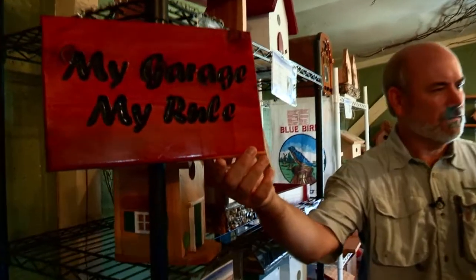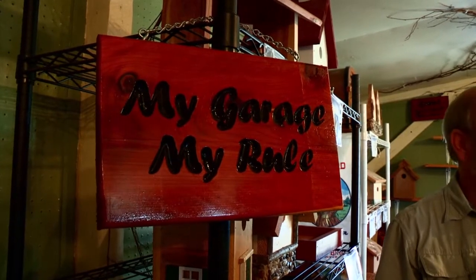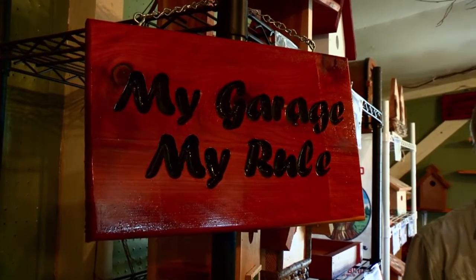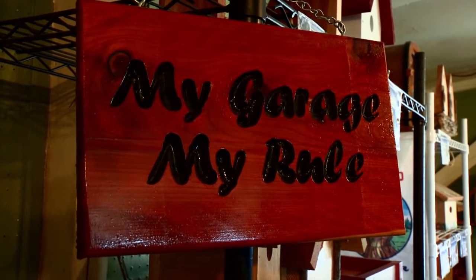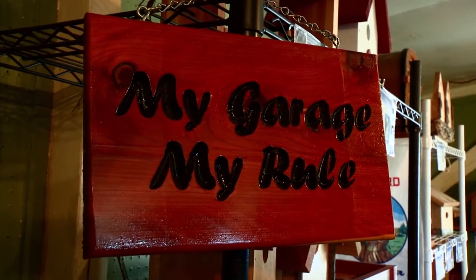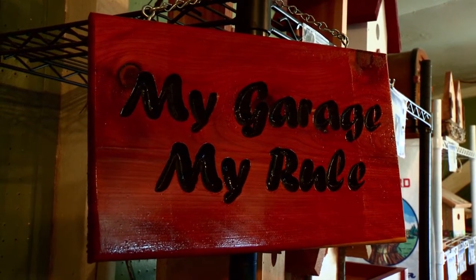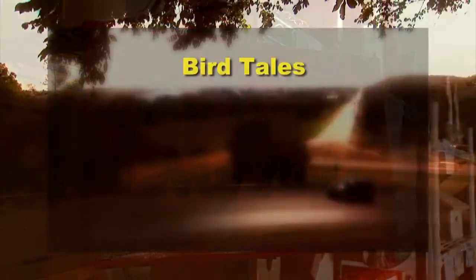Now this isn't a birdhouse, but you also do some engraving? Yes, well, it's a routing. It's routing. I started making signs a few years ago, and people liked them so well that it's almost now about a quarter of my business is making either custom signs or stock signs that I have that I put into cedar and then finish them off with polyurethane. So put a hanger on them.